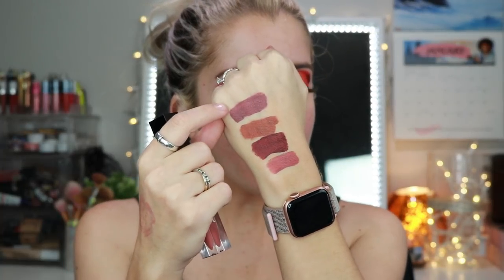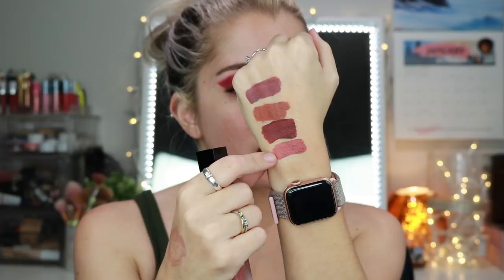It's more of that light pinky mauve color. This is more of a mauve-y brown, and this is gonna be more of just a mauve in total. And I really do love mauve-y lips. I think the shade is just a shade darker than my natural lips. So this is something that I would definitely go for, and I really, really like this color. Actually, a lot.